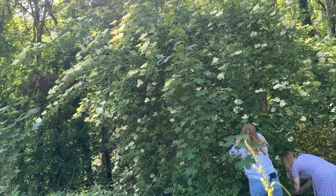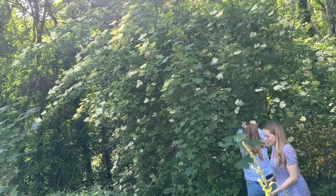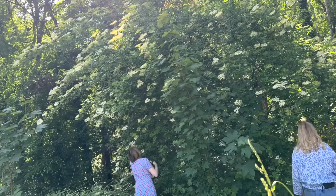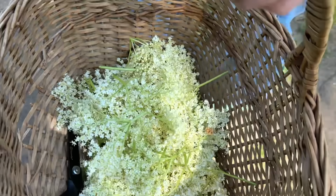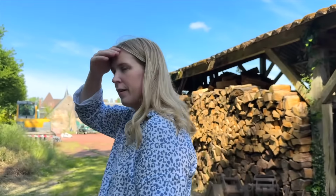I feel like you're encroaching on my elderflower territory. This is definitely my area. That's amazing. And if it works out, we can always come and get more. I'm sure that's more than 25, actually. Oh, we should go back via the chickens.